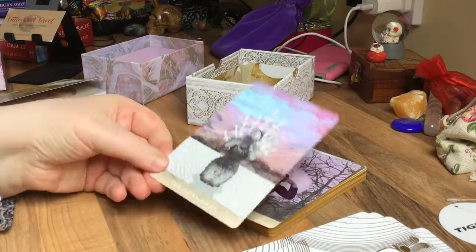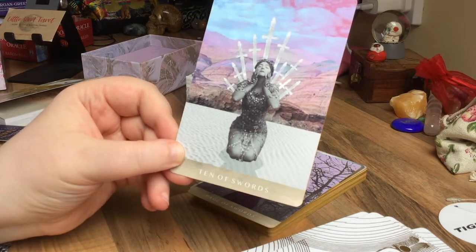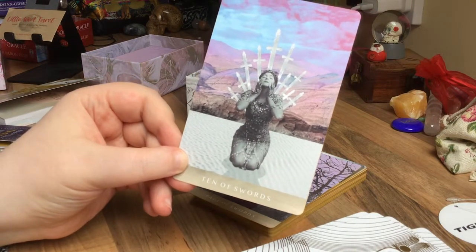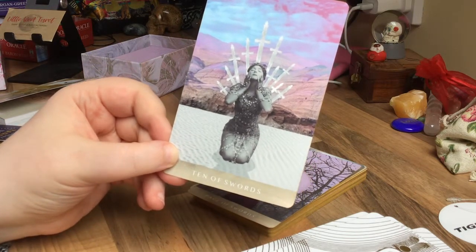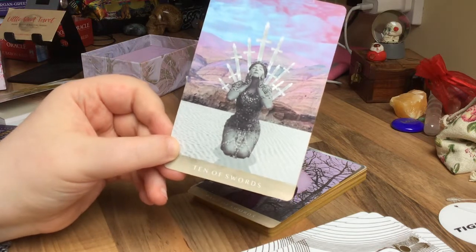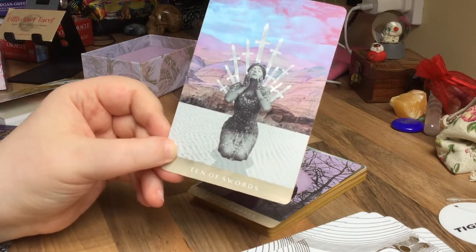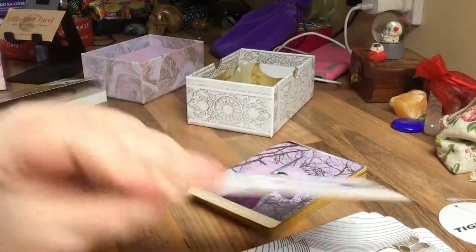Whoa, that's 10 of Swords. That's insane. Like, you see the swords behind her, but you don't know if they're stabbing her or anything. She just feels them there. But I love her face. Like, she looks like she's just like, I'll just bear it. It'll go away soon.